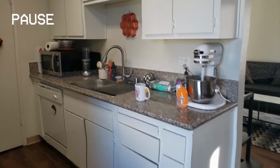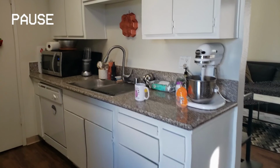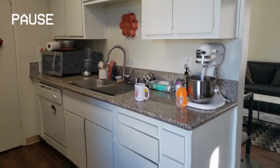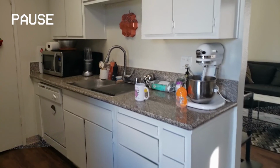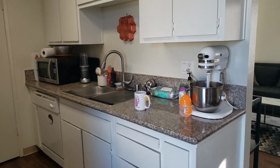Over here you can see our kitchen, which is by far the most used room in the house and probably the least gothy. I add what touches I can where I can, but for the most part, this is a space that is made to be used.